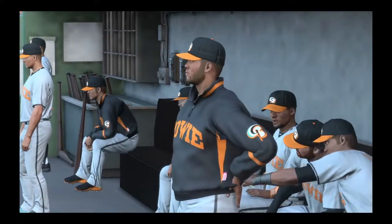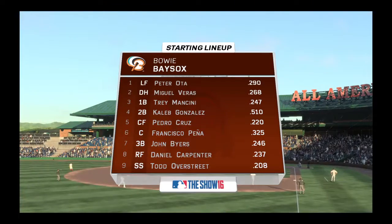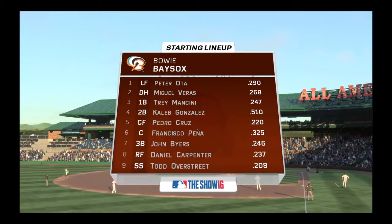Welcome back to time for minor league baseball here on the show as we set our sights on the Double-A Eastern League. Tonight, the second of 4 to begin the week between the Bowie Bay Sox and the Reading Fightin' Phils. And with that, here's a look at the visitors' starting lineup.